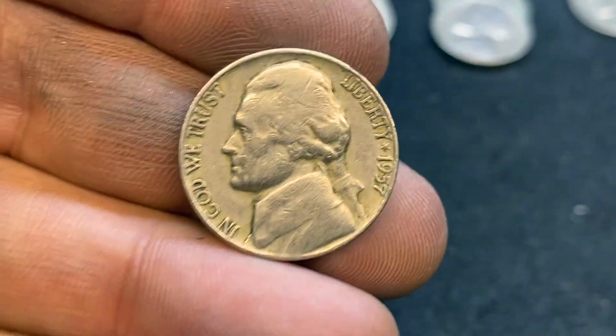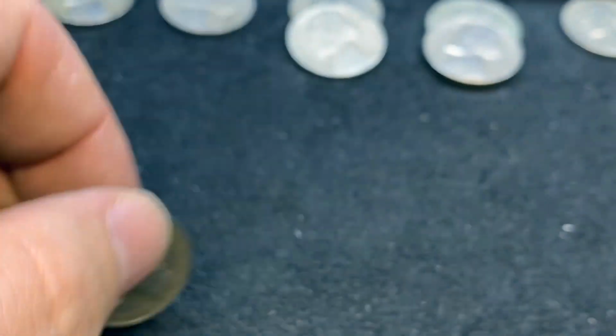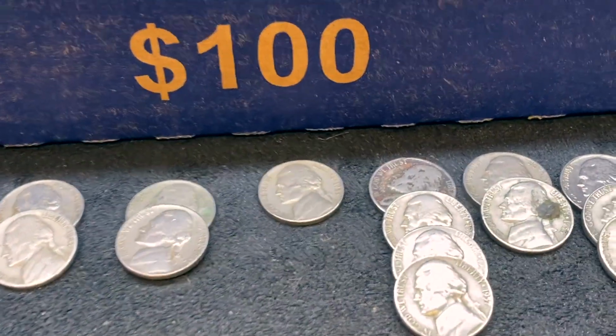59D, let's see here. 58. Nope, we already had some 59s. So this 59D, we'll go with that. And we have another 1957. It too is a Denver. So we have 4 1957s in the box. So pretty heavy 50s box.